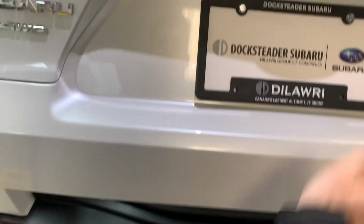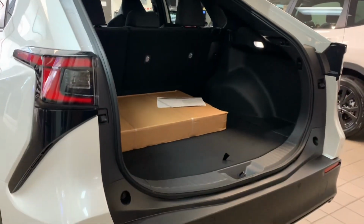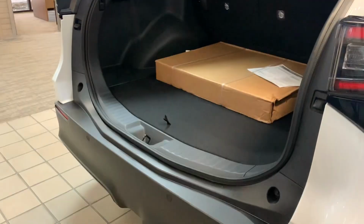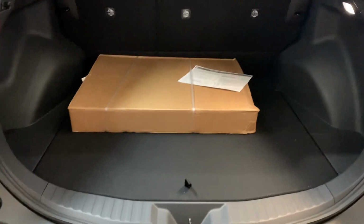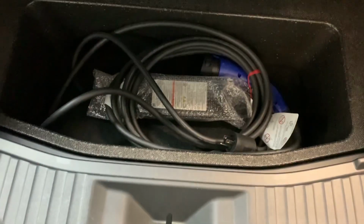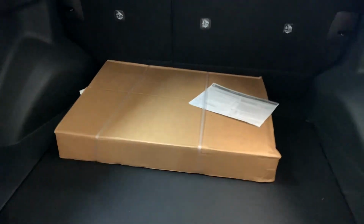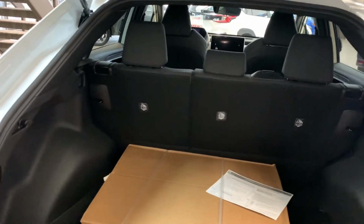So let's take a look at the car now inside. Let's start with the trunk. This again is the base model, so it's got a manual trunk. Very generous space here. If you know Subarus, this would be similar to the trunk of a Forester. Plenty of space here, and the charger normally resides right here. There it is. These are just some rubber mats that are about to go into the car. So let's close this here.